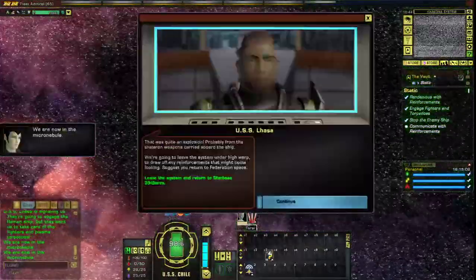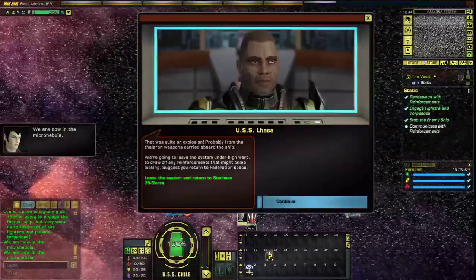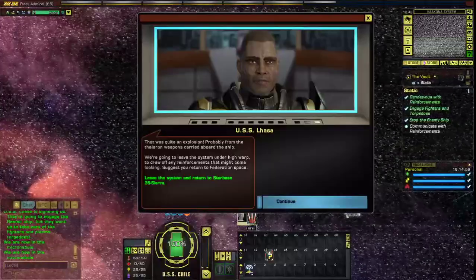Micronebula. Well, that was quite an explosion. Probably from the Thaleron weapons carried aboard the ship. We're going to leave the system under high warp to draw off any reinforcements that might come looking. Suggest you return to Federation space.